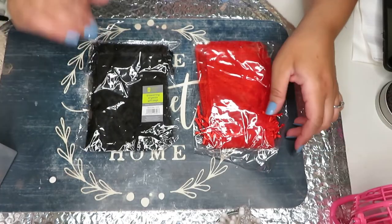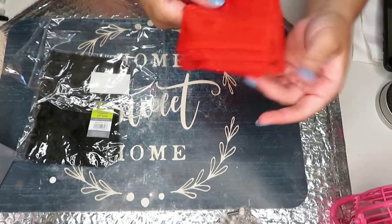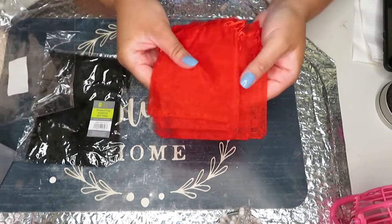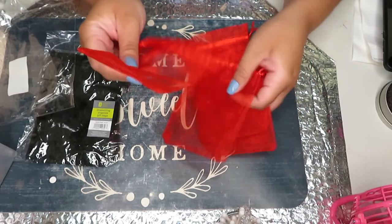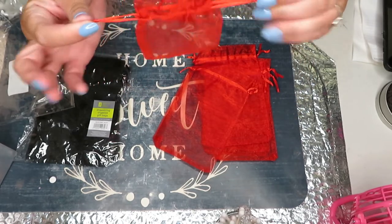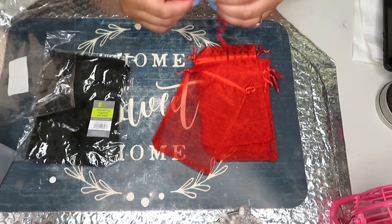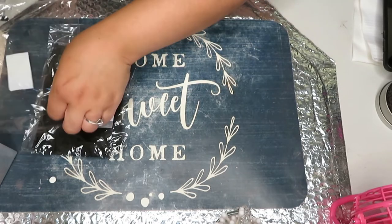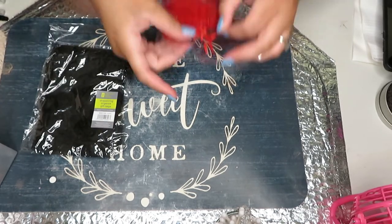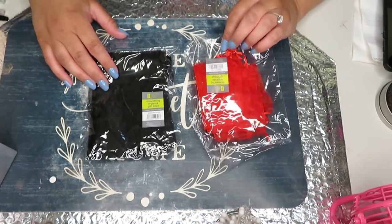I got red and black, and I will take them out and show you guys what they look like really quick. So they're just those kind of like organza, is that how you say it? Bags where they're like mesh and then you put your gifts in and pull the strings. So nice little gift bags for a buck. So like I said, I got red and black and I may order some more at a later date, but for now I thought 12, because you get six in each pack, would be fine for me.